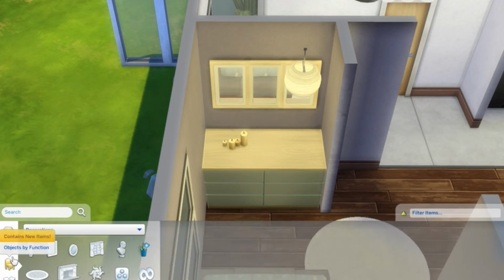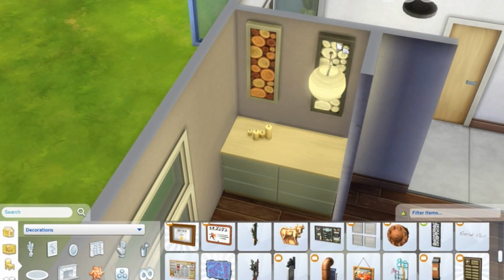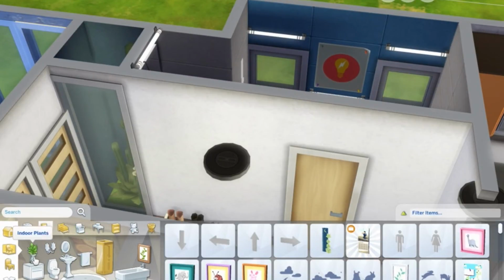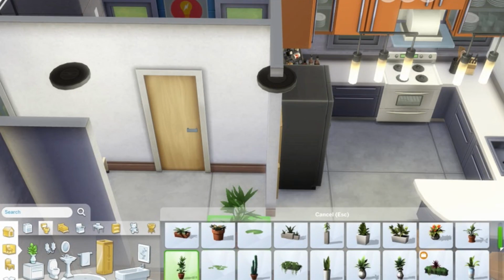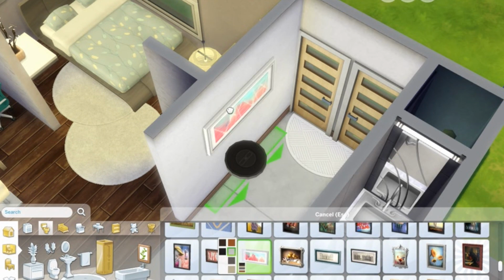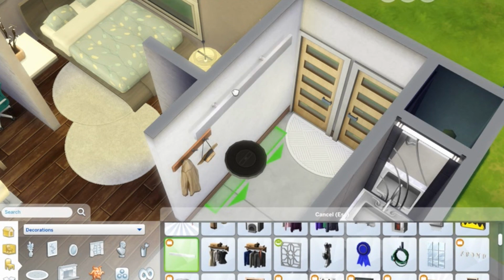So I really like using mirrors as decor, but for some reason, usually you can press 9 on the keyboard to lift an object up, or make it go up or down. I can't do that for some reason. I'm not sure why, and I don't know how to fix it. So my mirror wouldn't go anywhere. So I didn't do the mirror thing.